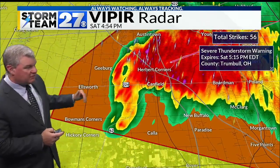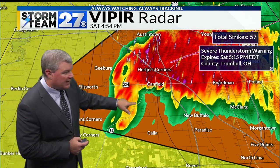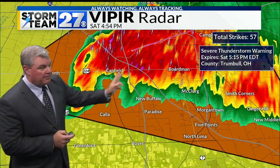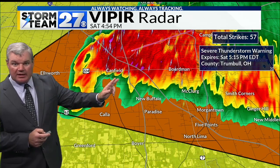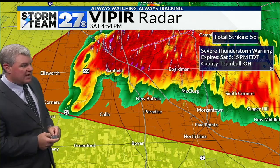Now, west of Canfield, Ellsworth, this is now past you, Bowman's Corners, getting in the all clear now. So we want to make sure we give you the all clear, at least from this storm as it's passed on by. Where it's not all clear includes Boardman, up and down 224, not in the all clear, should be taking cover from Canfield off to the east to Boardman. And Poland, we're watching for you too, and Struthers as well in the eastern half of the county.